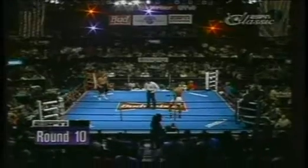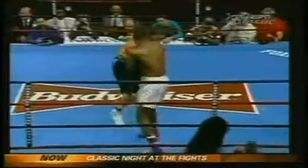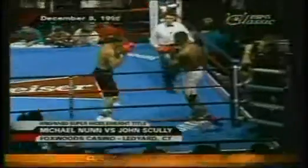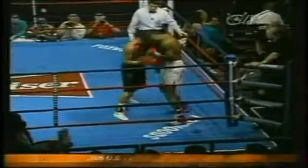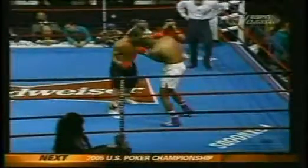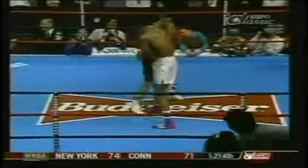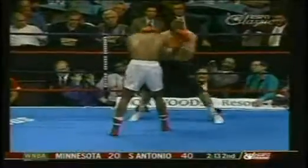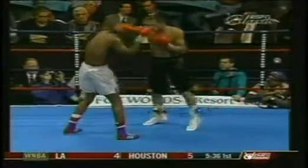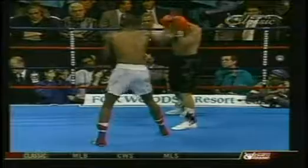Round 10 in this NABO Super Middleweight Championship fight between Michael Nunn in the white trunks and John Scully in the blacks. And they start this round as they have finished and started so many more. On the inside, wailing away with John Scully ripping those right hooks to the body and the head of Nunn. Dave, I have to ask you, have you ever seen Scully stay as a lefty for an entire fight? Never throughout this way, and never be as effective in basically a strategic waiting game, which he has done here. Been extremely effective with it.